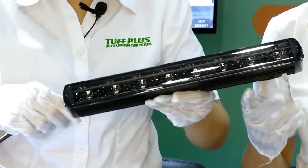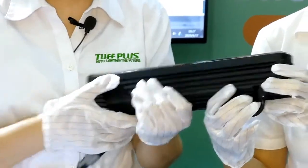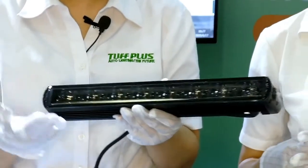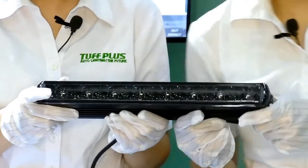And we also have a curved one. Yes, we have a curved one of 84 watts. Yes, 84 watt, 21 inch. 21 inch, yes. Okay, so what certification of this light do you have?